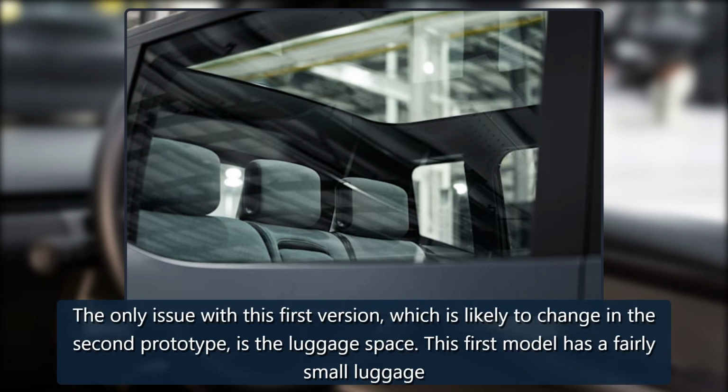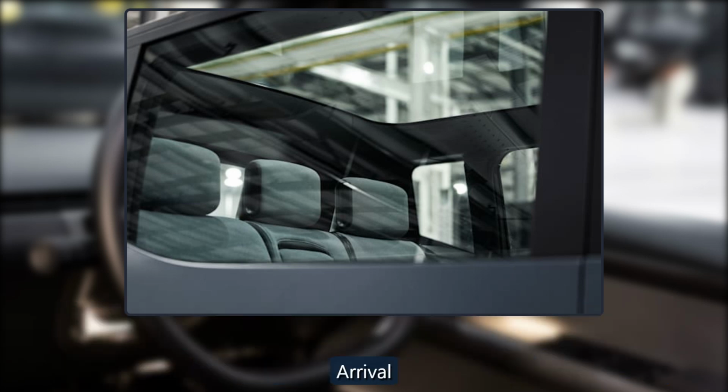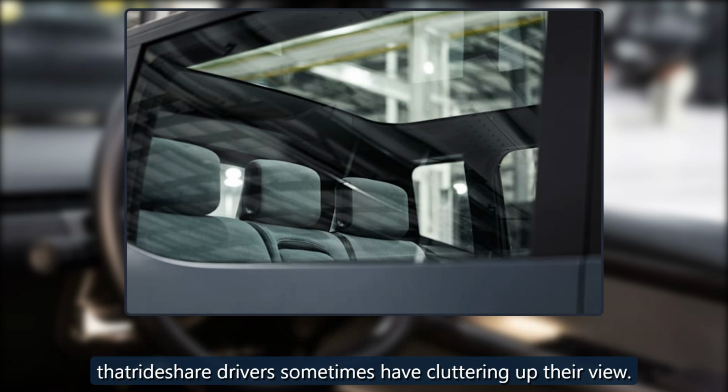The only issue with this first version, which is likely to change in the second prototype, is the luggage space. This first model has a fairly small luggage compartment, designed for 2 large and 2 small suitcases and little else. But Tom Elvidge, EVP of Vehicle Platforms, believes that changes will be made to improve this for the second prototype. Arrival's custom software platform drives the system, and the car has a Tesla Model 3-esque 13-inch screen mounted in the middle of the dashboard. That's good for localization, given that this will need to be made available in left and right-hand drive models. But it also helps clear out some of the clutter that ride-share drivers sometimes have cluttering up their view.